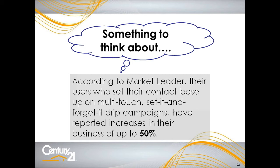And it's interesting because ours is customized, and just through the general Market Leader research that they've done, the users who set up their contact databases within Market Leader for that often multi-touch, those are the action campaigns, reported increases of up to 50% in their businesses. So again, it's being in front of the consumer on a consistent basis so that if the window of opportunity arises where they might not have been thinking of selling and something happened in their life that changed that situation, you're forefront in their minds over and over again so that they don't say, well, I got something 9 months ago from some agent at Century 21, can't remember who it was so long ago, I don't have that in my email.